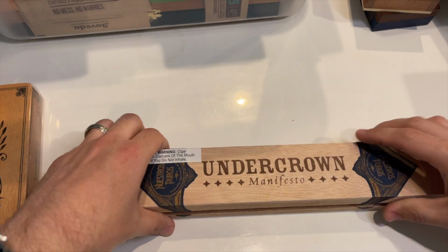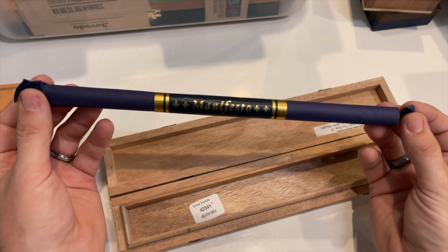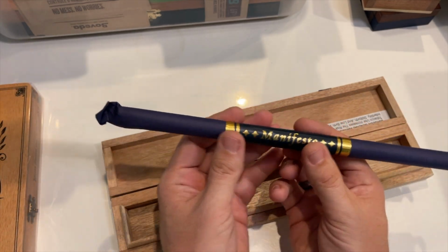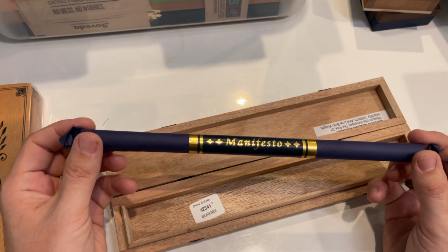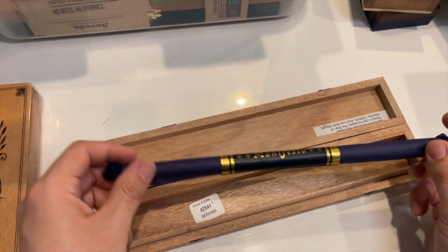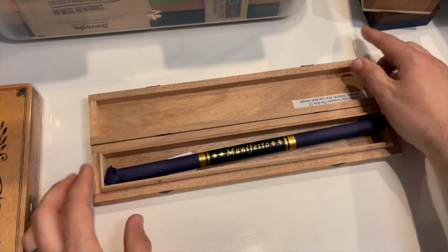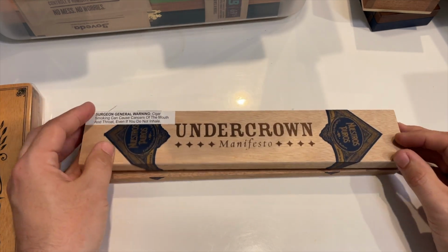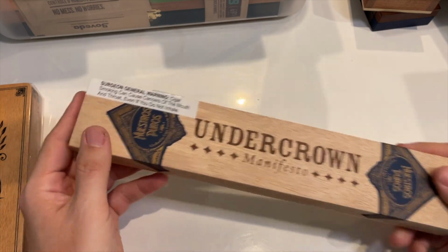And this was also a gift. It's the Undercrown Manifesto. I don't want to unwrap this. You can see pictures of it online. Obviously a very long smoke commitment for the time, but very unique wrapped shape. And so this one is super special. I don't know when I will ever smoke this. Maybe for like a New Year's Eve party or something. That would be kind of cool to break out. But for now, I'm just going to hang on to it because it's very unique and different.